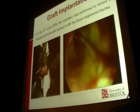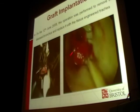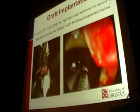This is a bronchoscopy at the time of implantation. The thing to note is that the tissue is quite white in colour, and at the moment it clearly doesn't have its own blood supply. But the implant functioned immediately upon implantation, mainly due to the tremendous skill of the surgeon, and there were no signs of any air leakage right from the time of implantation.